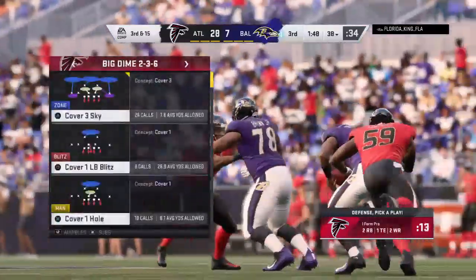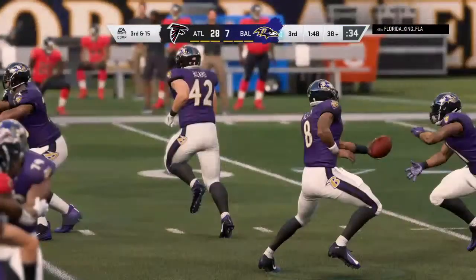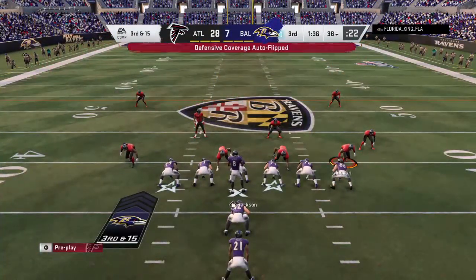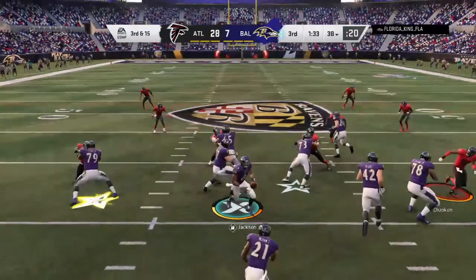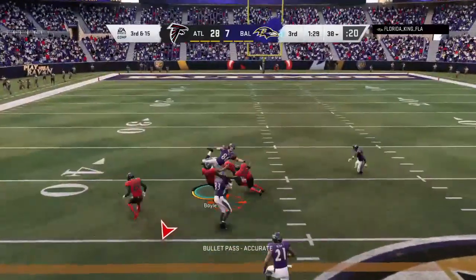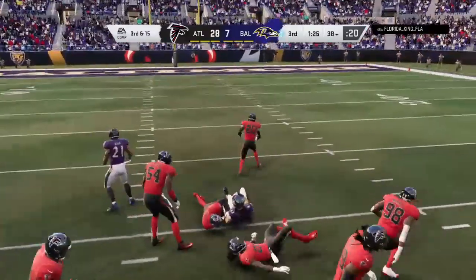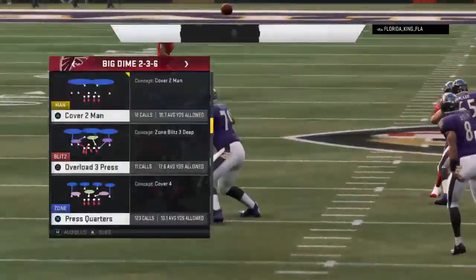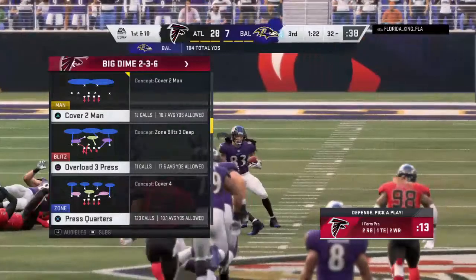It's now 3rd down. Now after that sack, it's 3rd and long for Jackson and the Ravens. Here's Jackson on 3rd and long. And he's got Snead. And he takes this one down almost all the way to the 30. And that's going to be good for another first down as the tackle's made at the Falcons' 32-yard line.